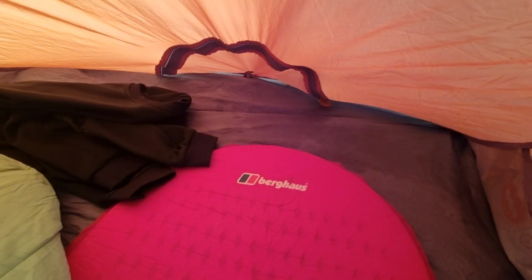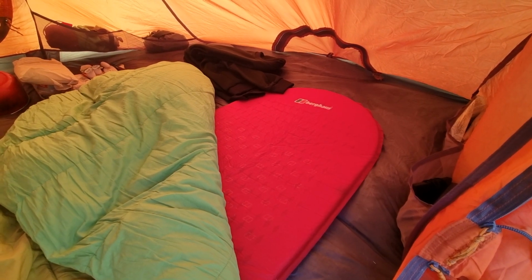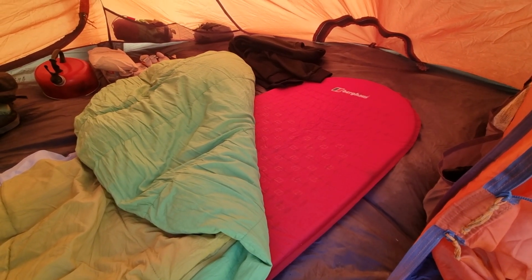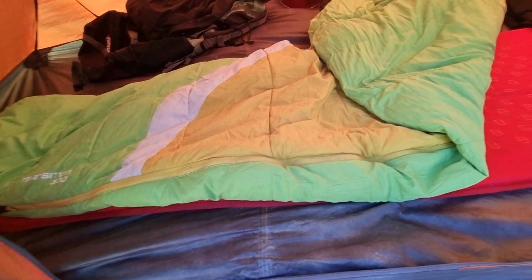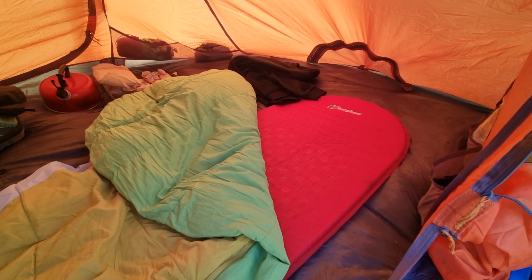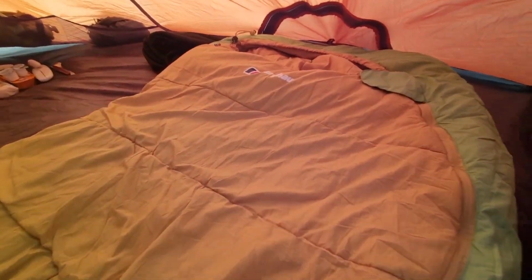I got Berghaus again. It's just one of those little Berghaus Peak self-inflating mat. It's only like about an inch thick once you've blown it up. Well, don't have to blow it up. I always top it up with a bit of blowing it up, but it just takes the edge off the ground if you're on a lumpy, uncomfortable ground. It really does make a difference. It was only about £20 from Trespass. But again, I bought all this in 2018, so I dare say the prices have gone up a little bit now. But Berghaus is a really good make.